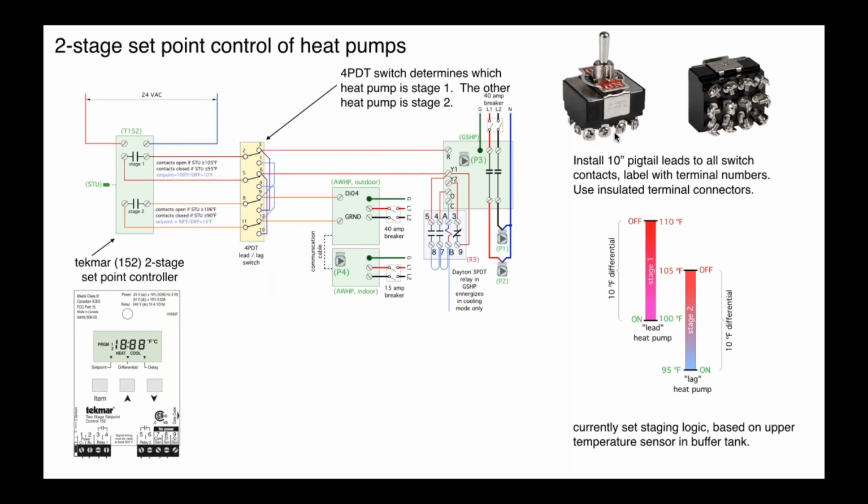You can buy these online. They're not expensive. It's an industrial switch. One of the things I'll stress if you use this switch: make sure you pay attention to the numbers on it. When you look at the bottom of that switch, you're going to see very small print, but there are numbers, and we put those numbers right onto the schematic.